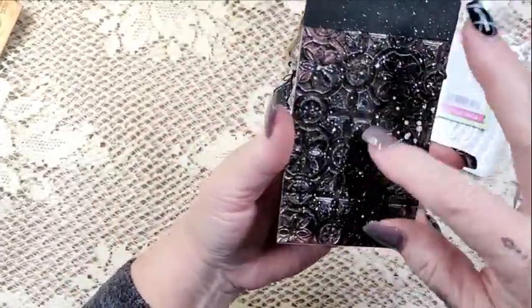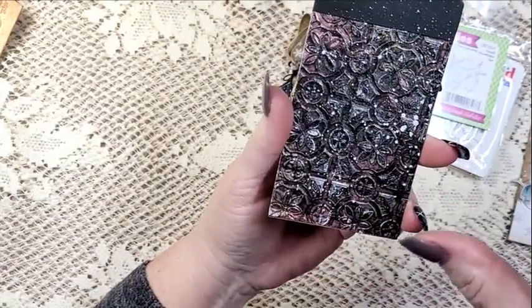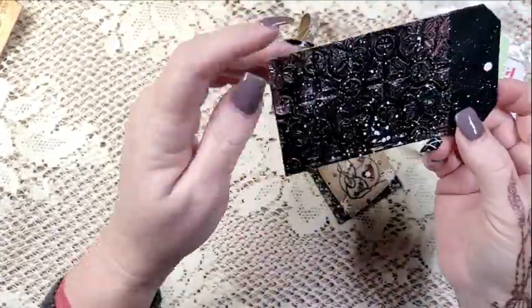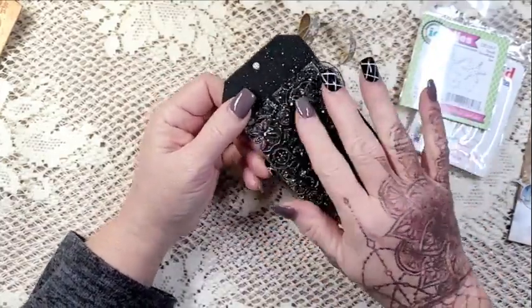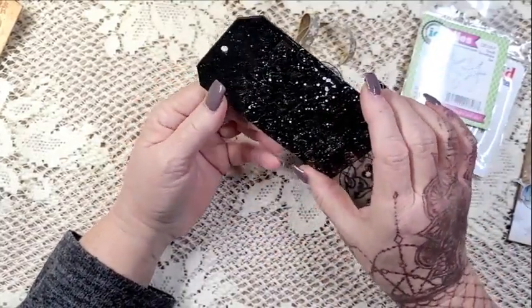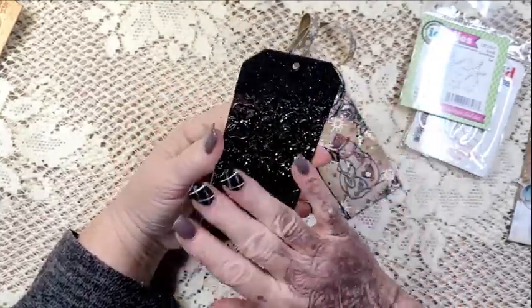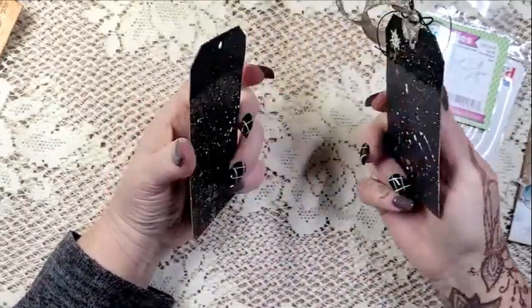This is a tin foil panel that I ran through the embossing folder in the die cut machine. This folder is from Stampin' Up. And then I just used some red acrylic paint and some black acrylic paint. I think there's probably some gray. And I just really grunged it up. I let each layer dry, and then I went back and I added some more.